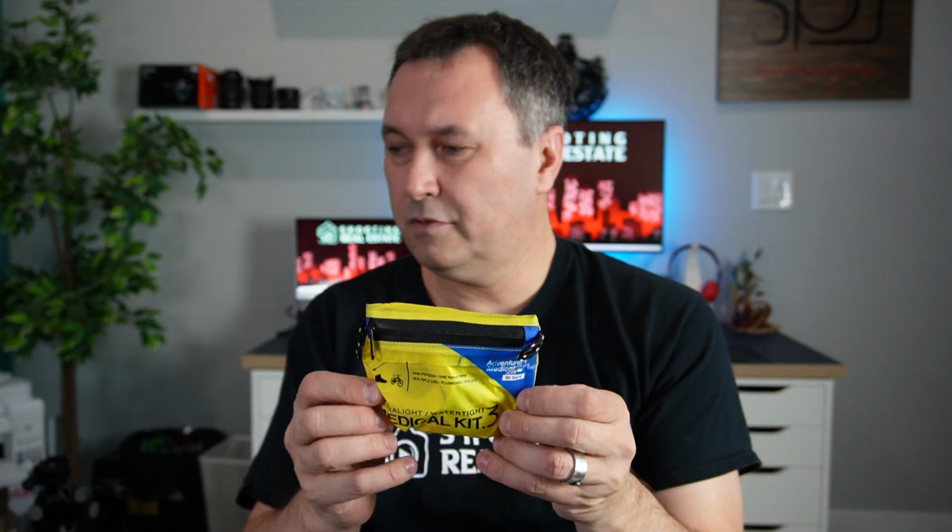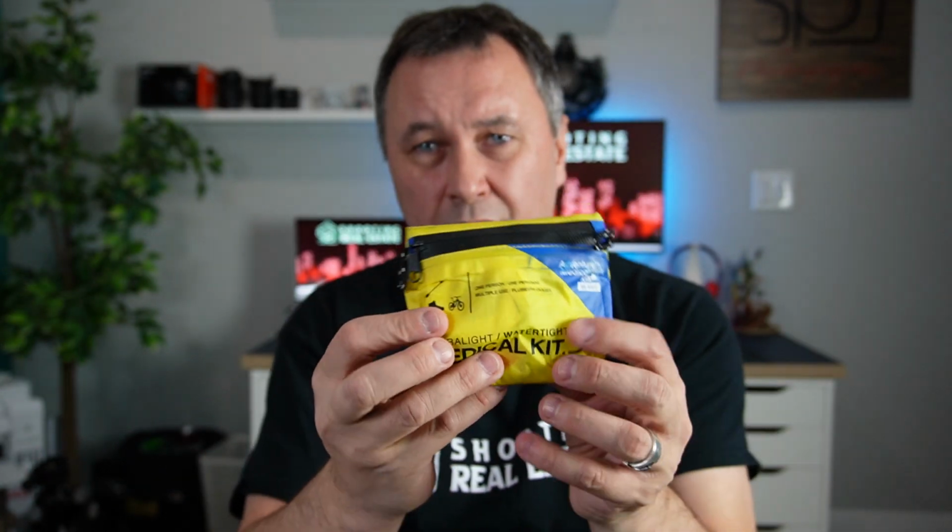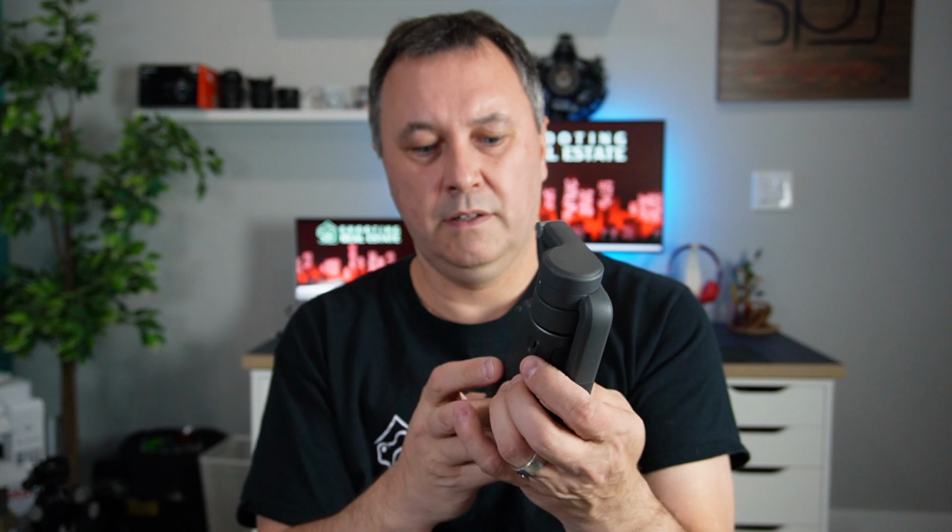Next, medical kit. I just get these at Cabela's. Bought them years ago. I have them in all my camera kits. I have them in the car. And this one's a nice small kit, easy, not much in it. But in a pinch, if something happens, you should have a medical kit. Be prepared.